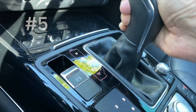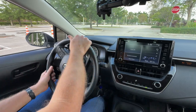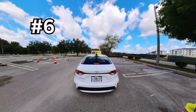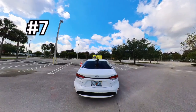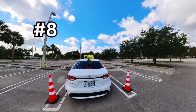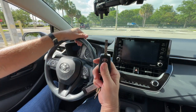5. Maneuver into the spot. Turn the wheel towards the spot and enter slowly. 6. Straighten out. Align your tires parallel to the curb. 7. Check your position. Make sure you're centered in the spot. And 8. Secure the vehicle. Engage the parking brake, shift into park, and turn off the engine.